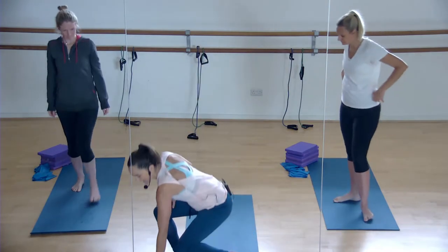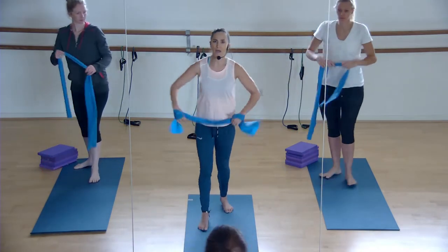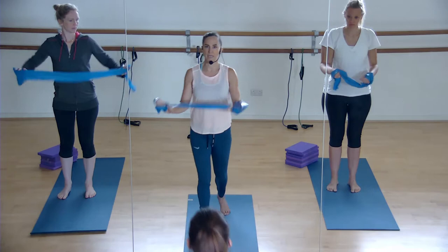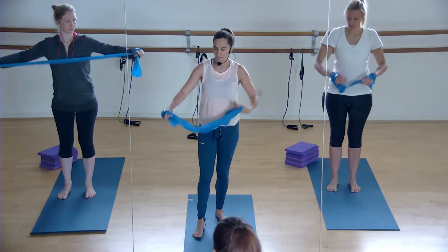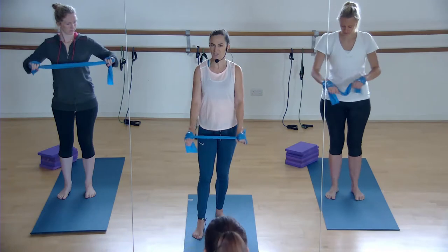You can use a towel or anything you like, and we're going to start to work with a bit more resistance. Now, bands are brilliant, and I would urge you to get one of these. They're so cheap and easy. We've got some handle bands as well. You can use anything you like, just a stretchy band. What we want to do is have it quite short, because you want a bit of tension in that band.